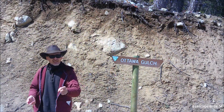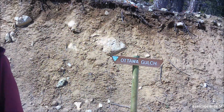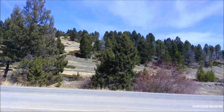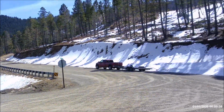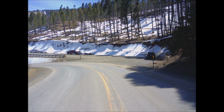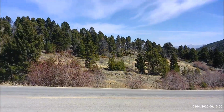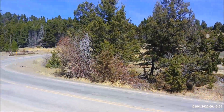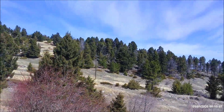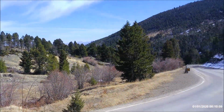Well, I finally clued in. Let's show you. This is the turnoff. And this slope right here is the actual remains of the town. There used to be a huge boom town right here.